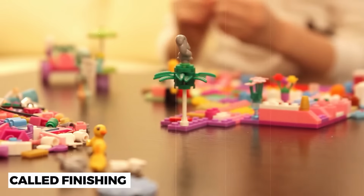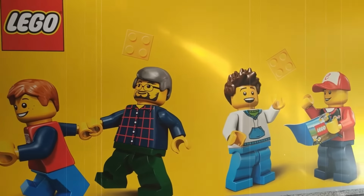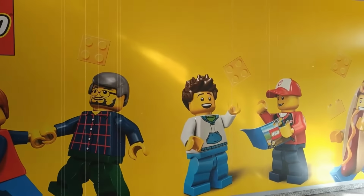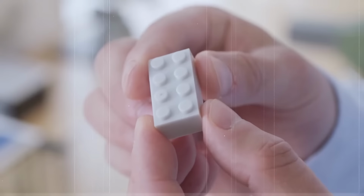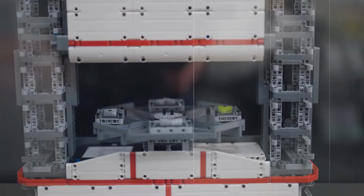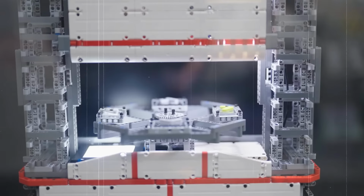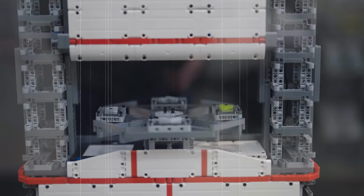The injection molding process is highly automated, with sophisticated machines and computer controls that ensure that the plastic is injected at the correct temperature, pressure, and speed. This helps to ensure that each brick is identical to every other brick, with no variations in size or shape. Lego uses a variety of plastic colors and types to create their bricks. Some bricks are made of a single color of plastic, while others are made of multiple colors or have printed designs on them. The injection molding machines are capable of injecting multiple colors of plastic into the mold at the same time, which allows for some very complex and intricate designs.